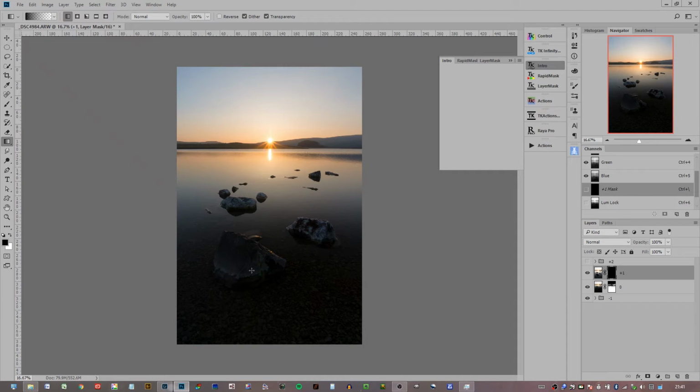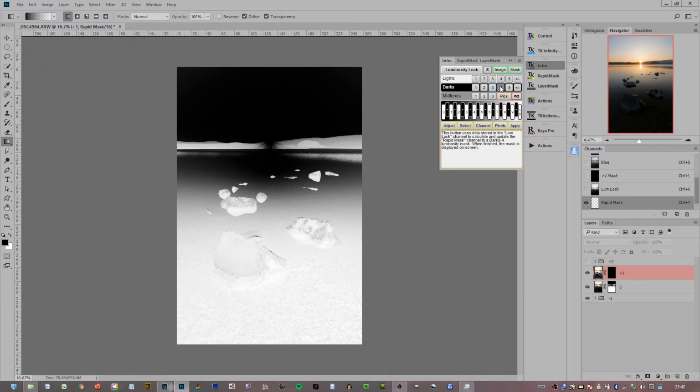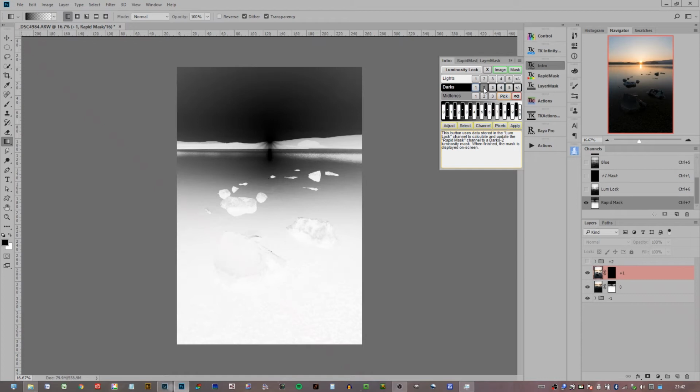So once the panel stopped thinking about it, there it is. Right, so let's scroll through our darks masks and see what's looking good. Darks 2 is looking pretty good. Again, a bit too restrictive, and yeah, it's going to be 1 or 2. Let's go for darks 2 and see what happens.